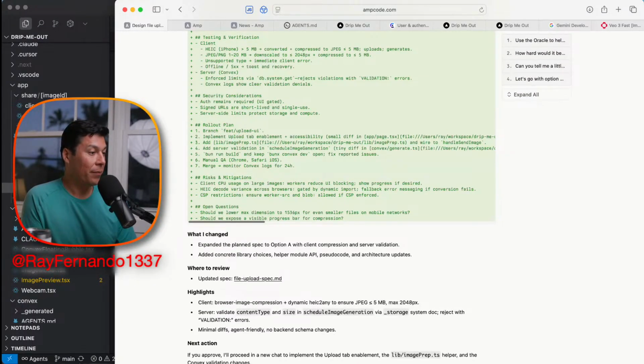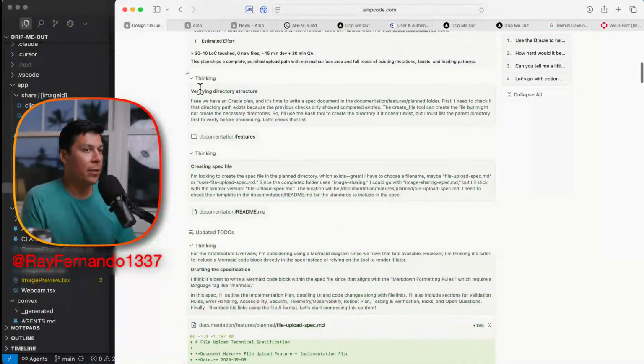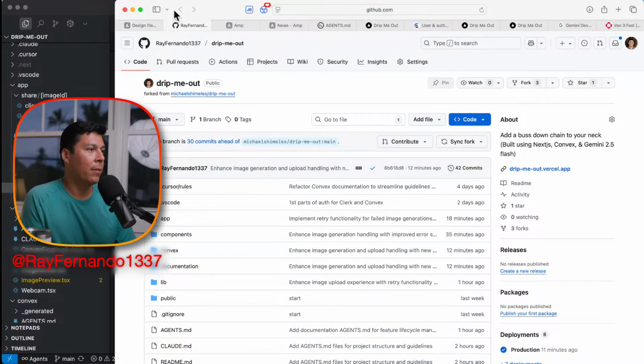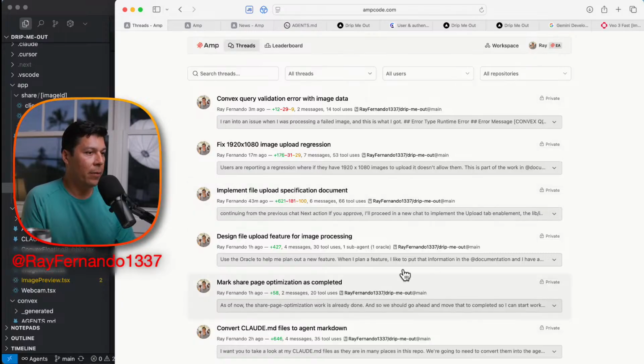Let's see. Because we're leveraging the power of the Oracle, which is, I think, the O3 model plus some other sauce that they're using. So that's pretty cool, actually. Not bad. Let's go ahead and take a look and see some other things here.